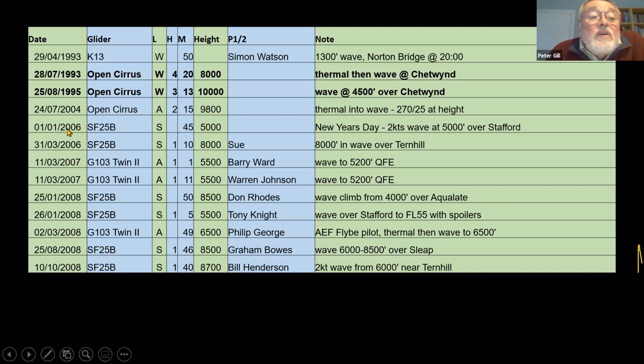That was an interesting one. 1st of January 2006, I was on duty. I got there dutifully at about 8:30. Nobody else did because they were all sleeping it off, weren't they? So I pulled the Romeo Delta, the old SF-25, out of the hangar and sat over Stafford with the engine off at 5,000 feet for about 45 minutes, it says, waiting to look for cars arriving at the airfield. It was going quite well. I think that was pretty well in a northerly as well, unusual direction.